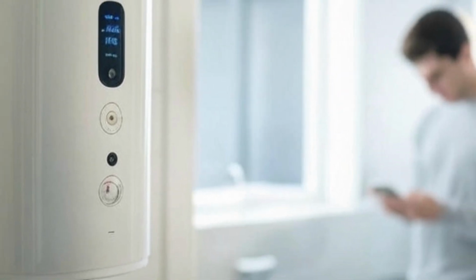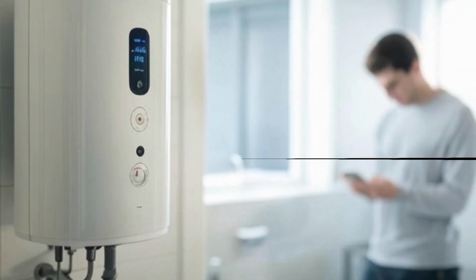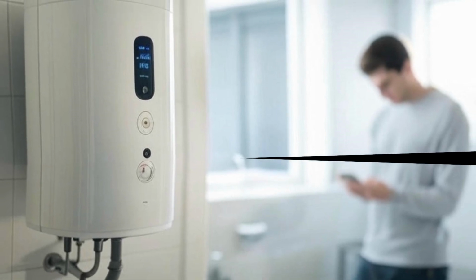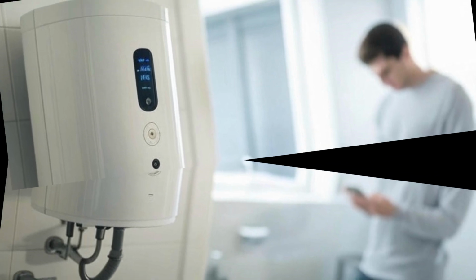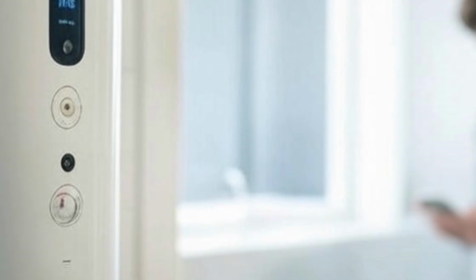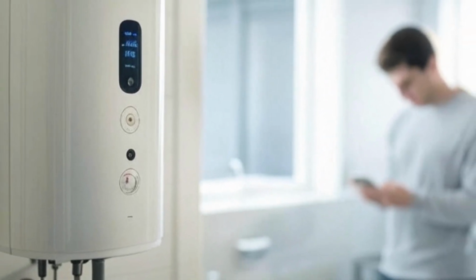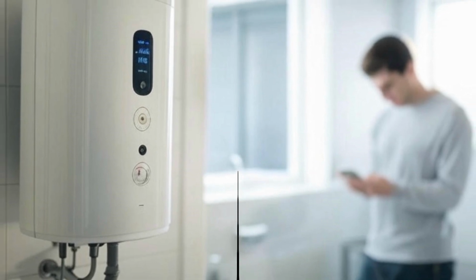Step 7. Smart water heaters. Water heaters are another significant source of energy consumption, especially when they're constantly heating water to maintain a certain temperature. However, with a smart water heater, you can program it to heat water only when you need it, cutting down on wasted energy. These heaters often come with energy-saving modes and remote control options, so you can adjust the temperature before you even step into the shower or when you're out of town.